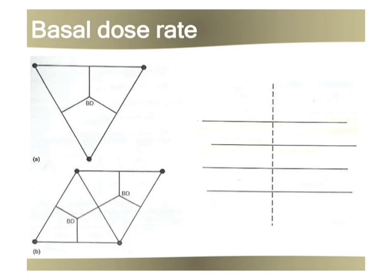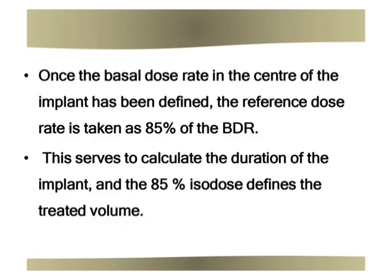compatible applicator is there. Then you put the implant, get the CT scan done, and then get the tumor dose and dose rate on the treatment planning system. See the target, how much dose is covered, the bladder tolerance dose should be respected, and the rectal tolerance dose should be respected, so that we can deliver the radiotherapy.